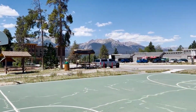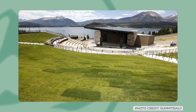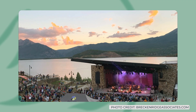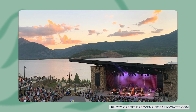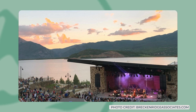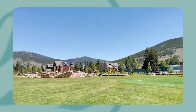But then also they are focusing on the Dillon Amphitheater, which is a great place to go and see music. We are really starting to get some big names that are coming to our community where people can really enjoy sitting outside and looking at the beautiful mountains on the lake and listening to some great music. So as you can see, we're just strolling through the park and showing off the playground area.